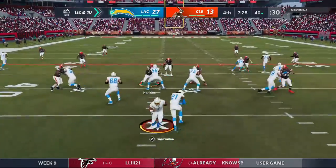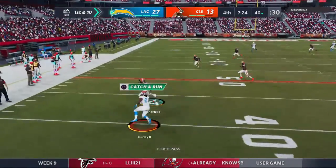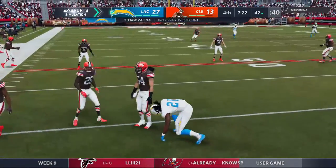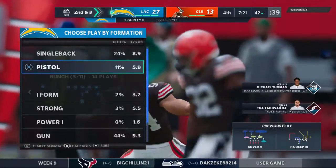Watch 54. Now a play fake. Here's Tagovailoa, looking for his running back, and he's got him. To the 42-yard line here and brought down there. That catch good for only a couple.